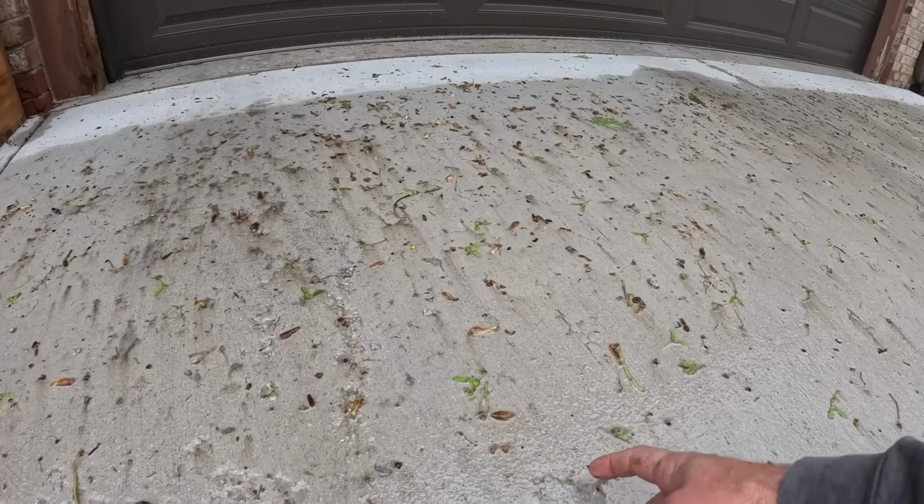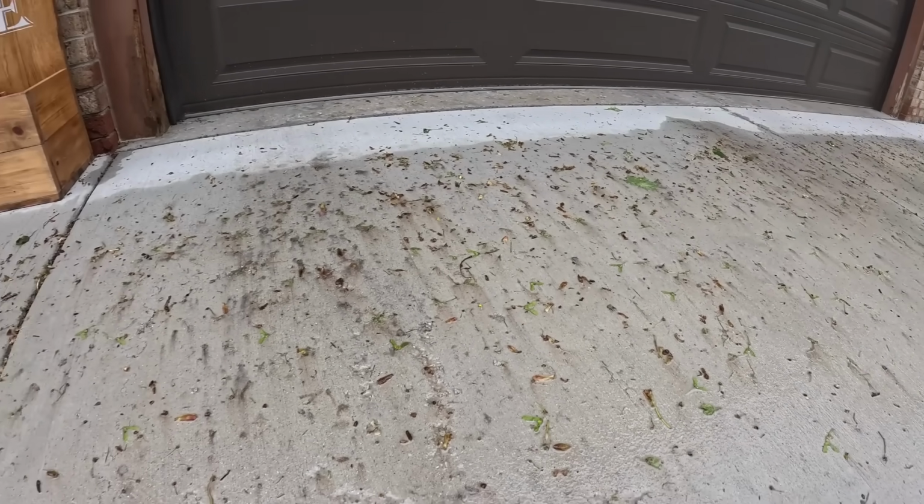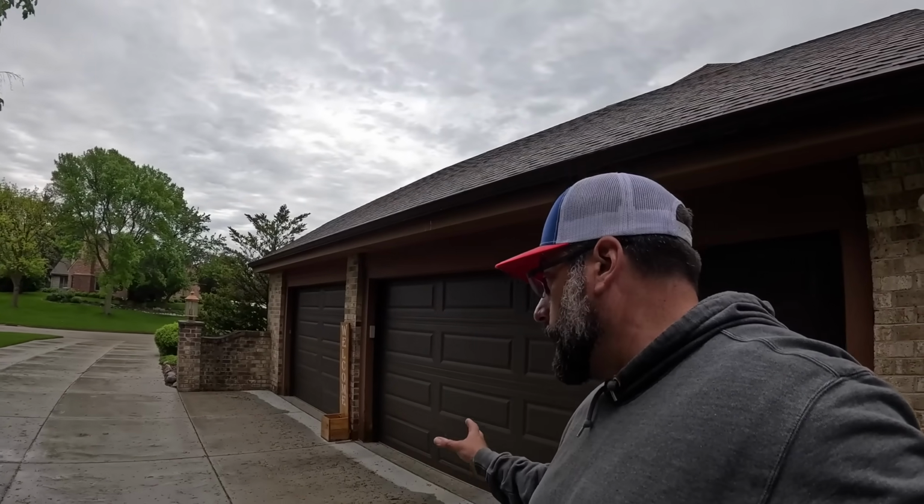So I've dealt with this several times already. And if you're a contractor in a freezing climate, the reality is that if you haven't yet, let me wipe that screen off. If you haven't yet, you'll probably deal with this at some point. If you pour a lot of concrete, it's inevitable. You're gonna have some concrete that does this.